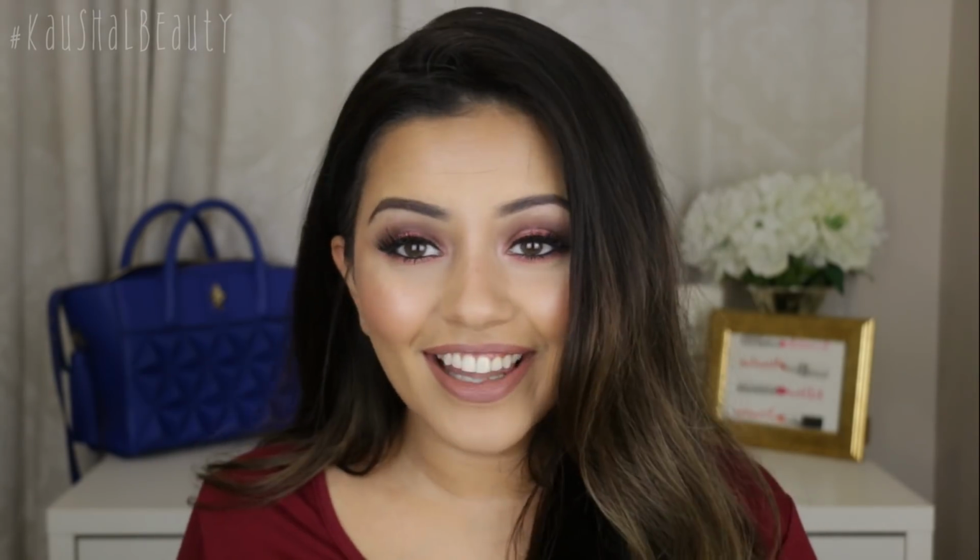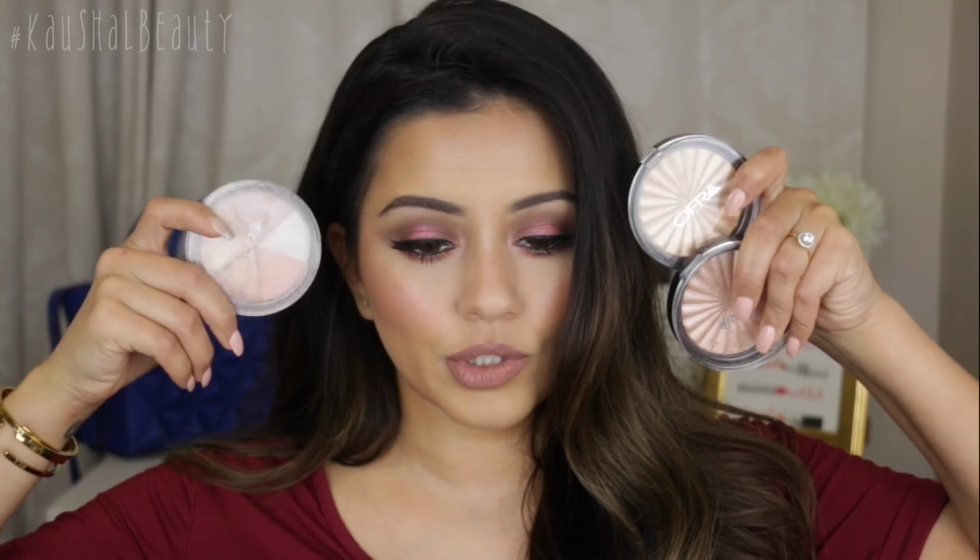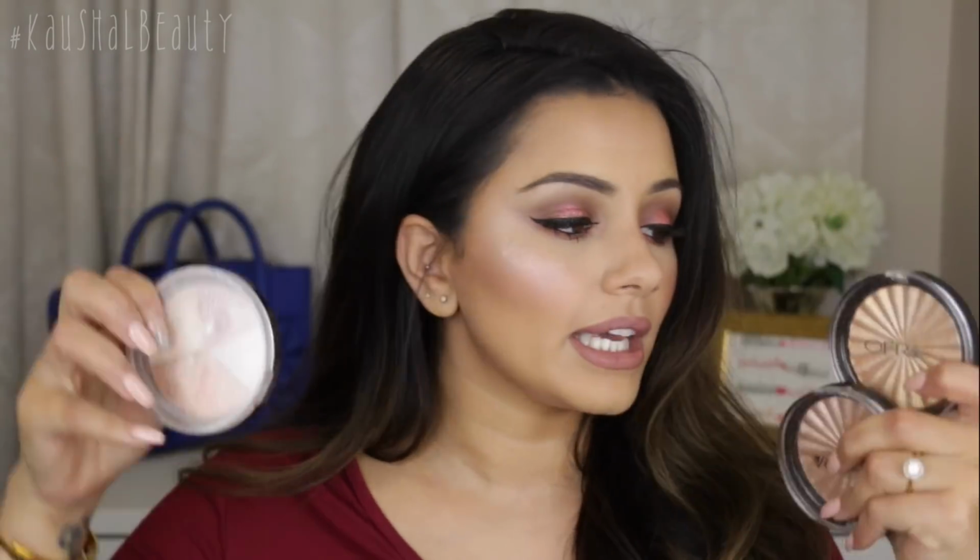Moving on to highlighter, I have kind of a formula of highlighter that I want to talk about, because these highlighters have genuinely blown me away, and they are the Ofra highlighters, which are these right here. This one is called Beverly Hills. You've got Rodeo Drive, which is more of a goldy highlight, and then you have Blissful, which is more of a peach highlight.